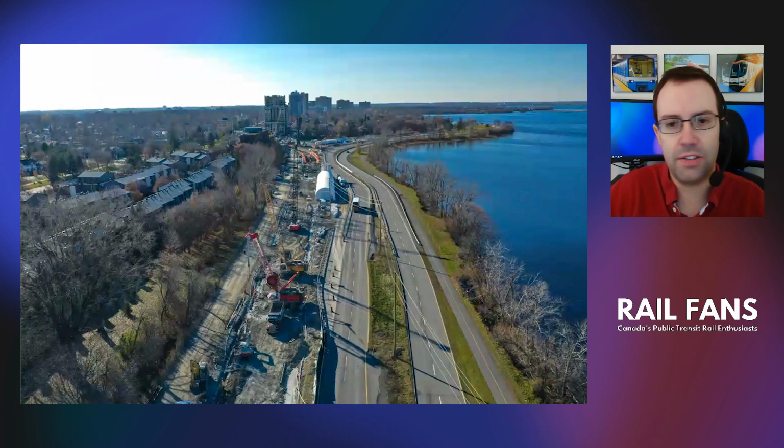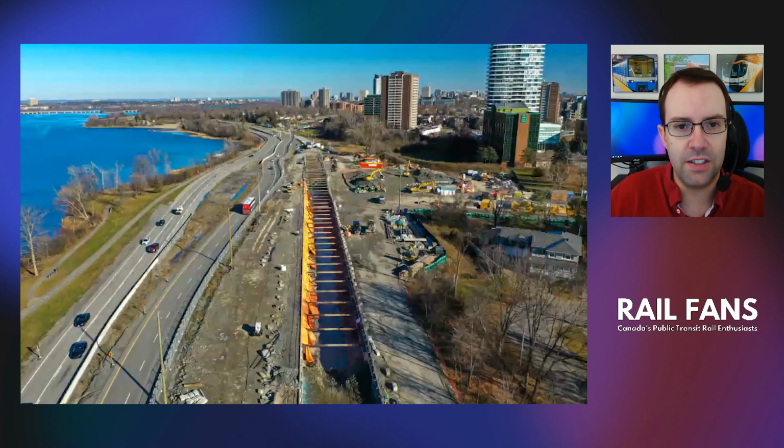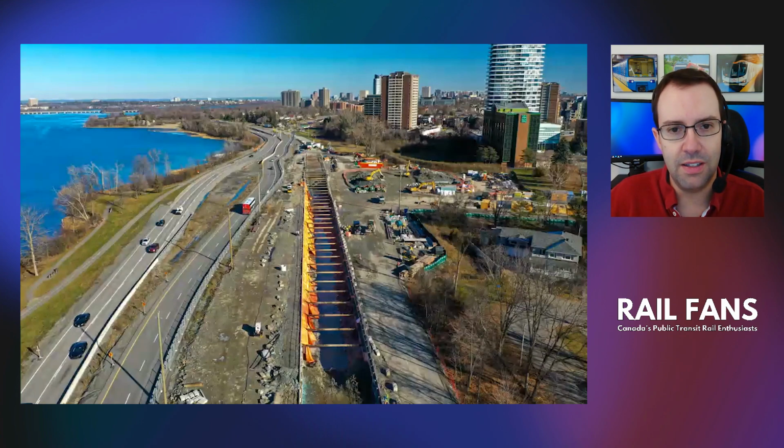So as you can see in these shots, a lot of activity here. This next shot, you can see the formwork for the tunnel taking place, and that's where the trains are going to be diving down just after Kitchissippi Station. They're going to dive down into this tunnel and really only resurface at Lincoln Field. So it's going to be several kilometers of underground tunnel.